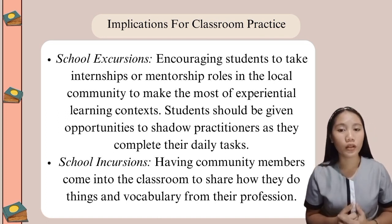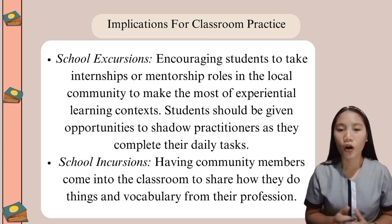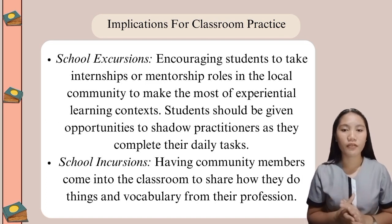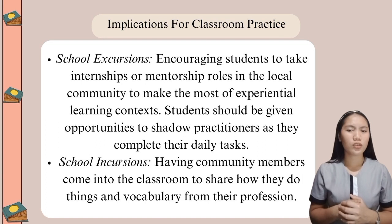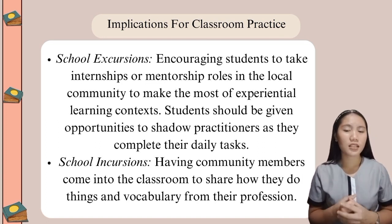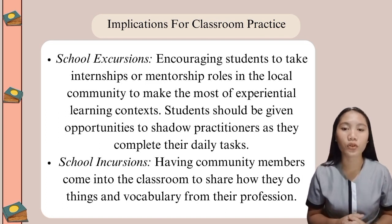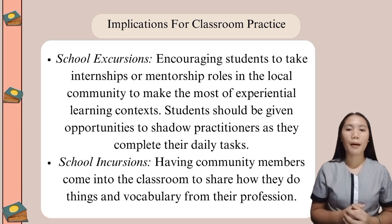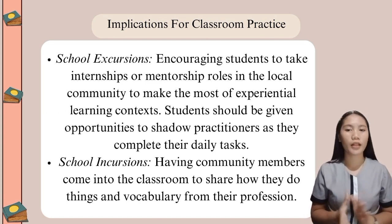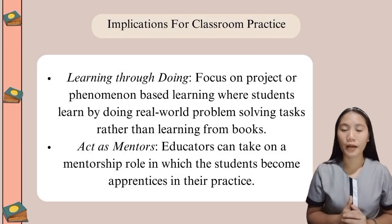First is school excursions, encouraging students to take internships or mentorship roles in the local community to make the most of experiential learning contexts. Students should be given opportunities to shadow practitioners as they complete their daily tasks. Next is school incursions. Having community members come into the classroom to share how they do things and vocabulary from their profession.